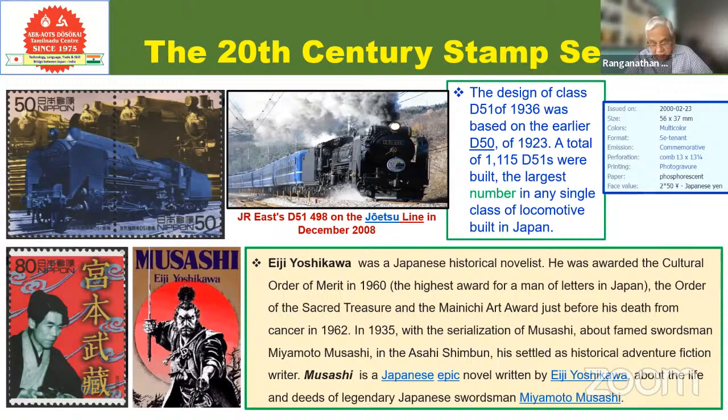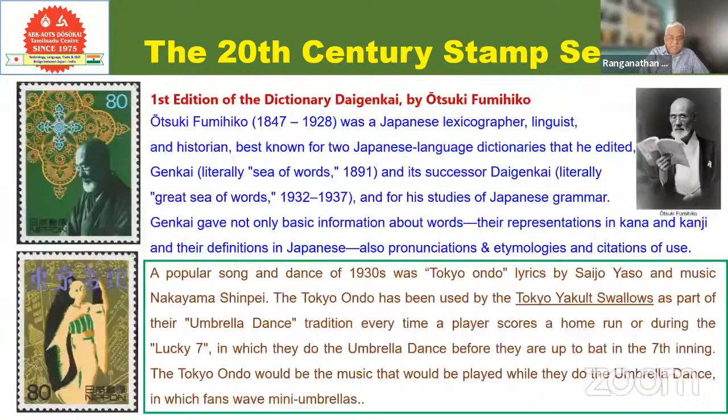In 1935, with the serialization of Musashi, about the famed swordsman Miyamoto Musashi, in Asahi Shimbun, he was settled as a historical adventure fiction writer. Musashi is a Japanese epic novel written by Yoshikawa-san about the life and deeds of the legendary Japanese swordsman Miyamoto Musashi. So that's why he finds a place in the 20th century stamp series 7. Similarly, the largest built engine also finds a place in the same series in that century.